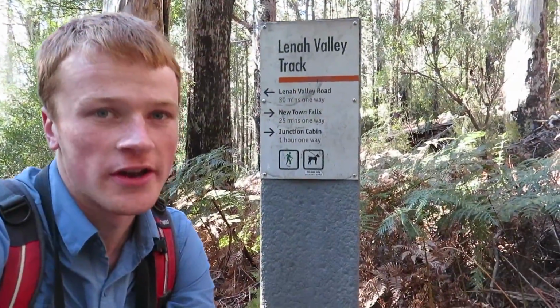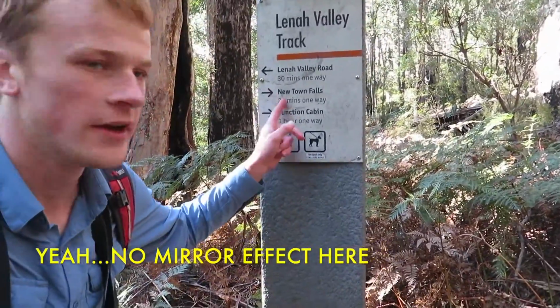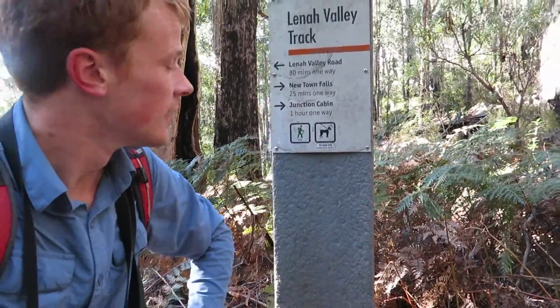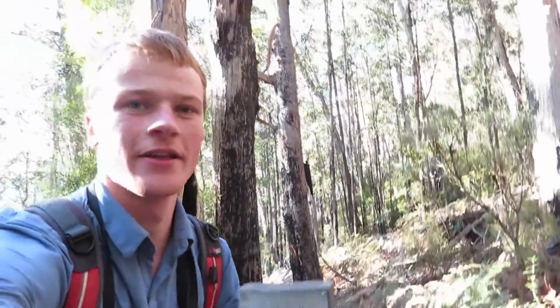Hit track junction. I don't even know if you can read this, if it's mirrored or not, but Newtown Falls is 25 minutes away, but I reckon we can do that in about 10 because I always beat the Wellington time paces.